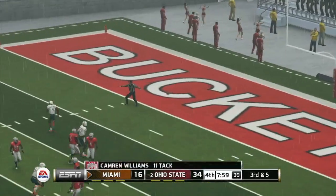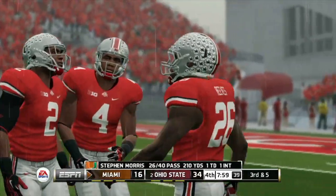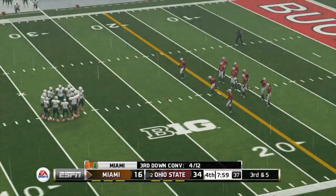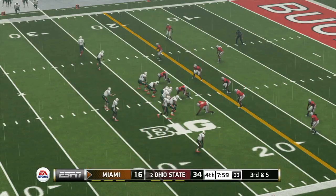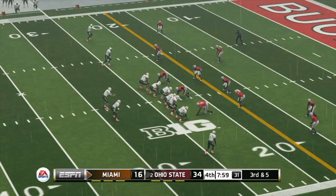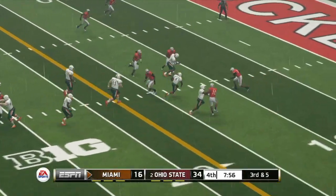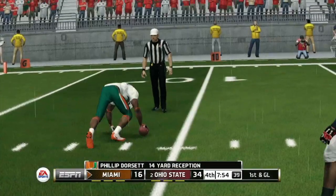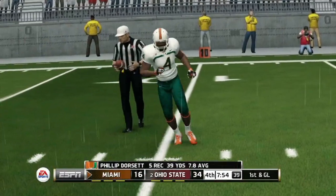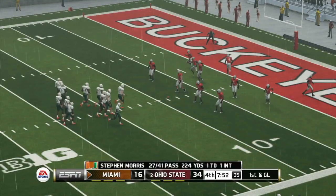Looking for his man, incomplete. Scott was the intended receiver on the play. That'll make it third and 5. Always a noisy place to play and tough on the offense. Nice pitch and catch for the first down. Big play there, and now they're looking at first and goal at the 9-yard line. First down, and they've got their eyes on that goal line.